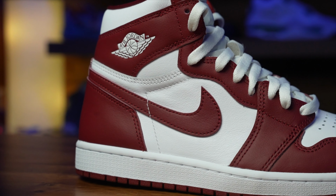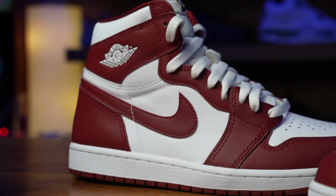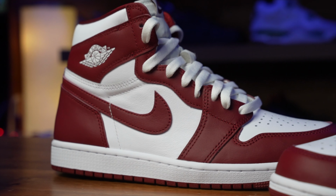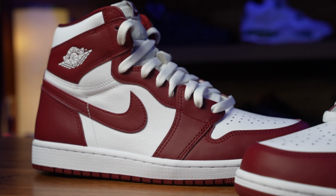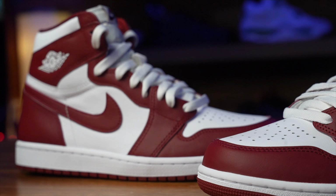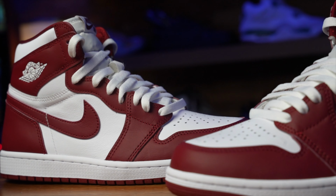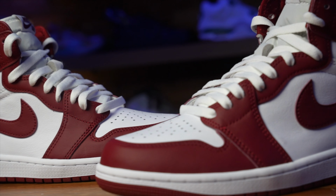That's it. You see the box? I stated before, it's more of a burgundy colorway than a team red. Or, I mean, maybe this is the color of team red. When I think of team red though, I think closest to that fire red color, like a brighter red, not something of a maroon burgundy type of color. But I mean, maybe it's just me.